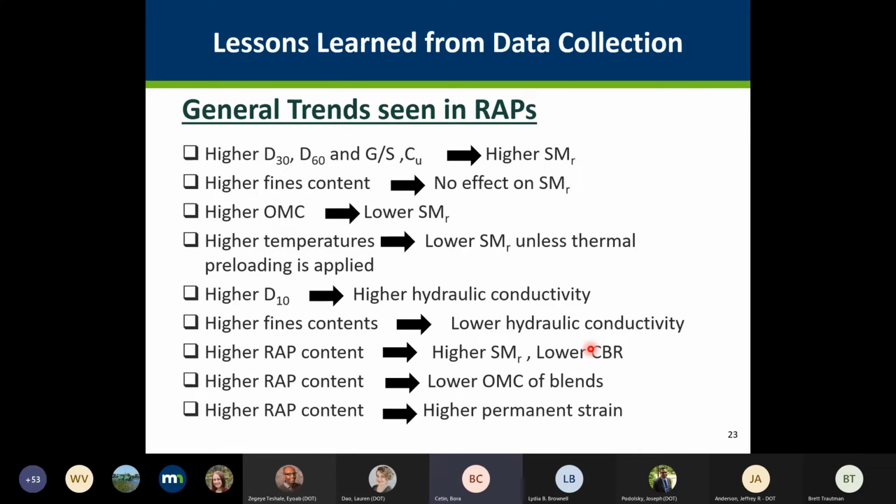So the general trends that we see and what lessons we learned from this data collection: in recycled asphalt pavements, the higher D30, D60, gravel to sand ratio, and coefficient of uniformity resulted in higher resilient modulus values. I didn't show the graphs here, but higher fines content didn't seem to affect the resilient modulus of the RAP materials when they are used in pavement foundations.